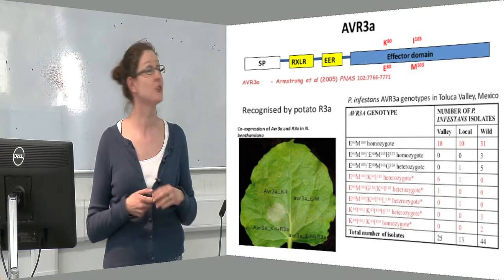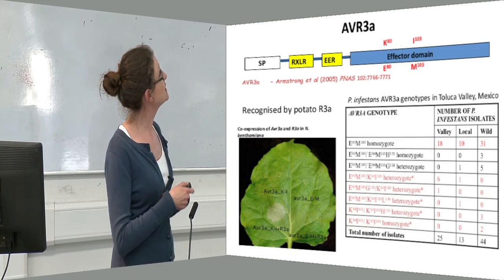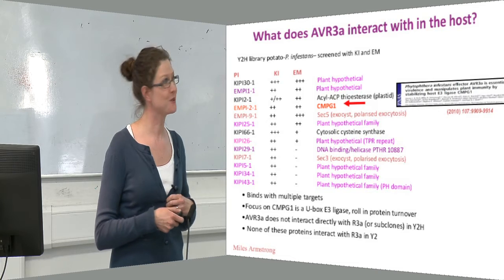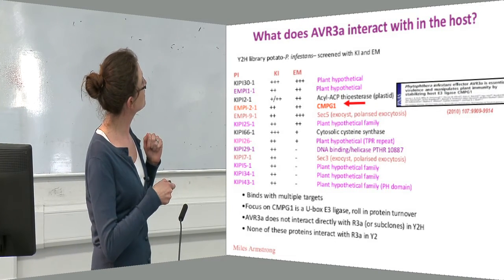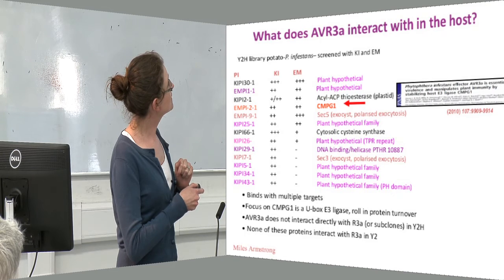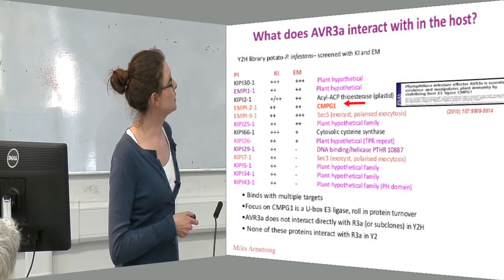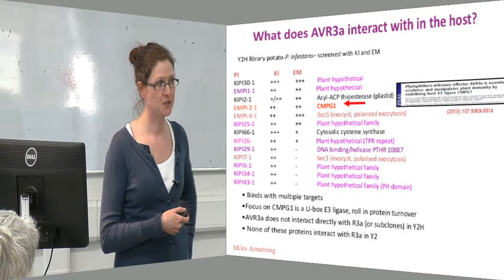Anyway, so back to looking at how this effector is working. We did a protein-protein interaction screen using yeast two-hybrid. I'm hoping you guys know what that is. I haven't put a slide on how it works. But we pulled out 13 interactors, so it's not that straightforward what we think it's doing. And the one candidate we decided to characterise first was this one called CMPG1, and that's because it was a known protein involved in plant defence responses.